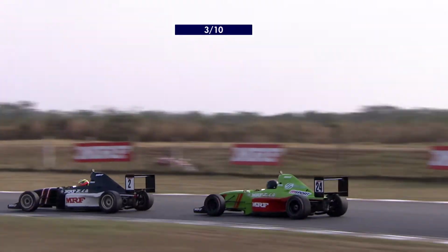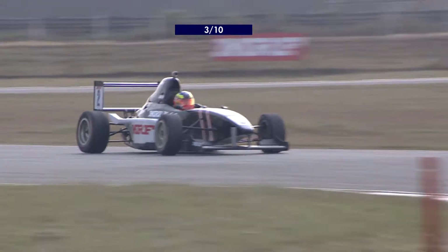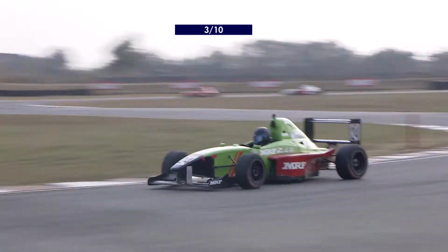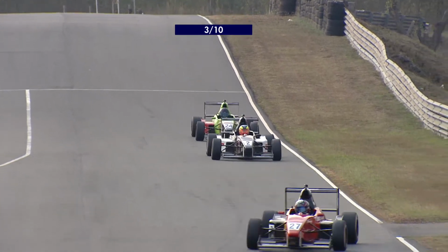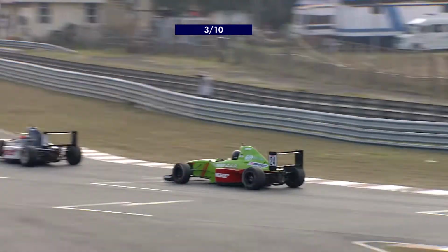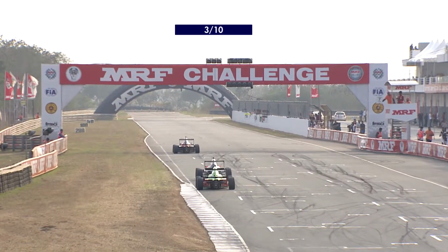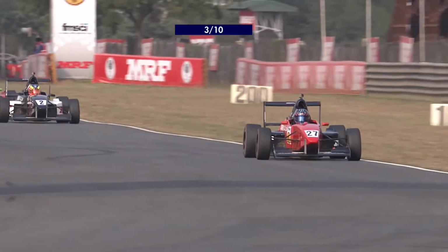So is that because the speed is not there in Chatterjee's car, or is it because he's getting the hurry up now, with the green car of Shah right up behind him? Down through the right at turn 12 come the leaders over the timing line, and with 3 laps in the book, Chatterjee leads the way.